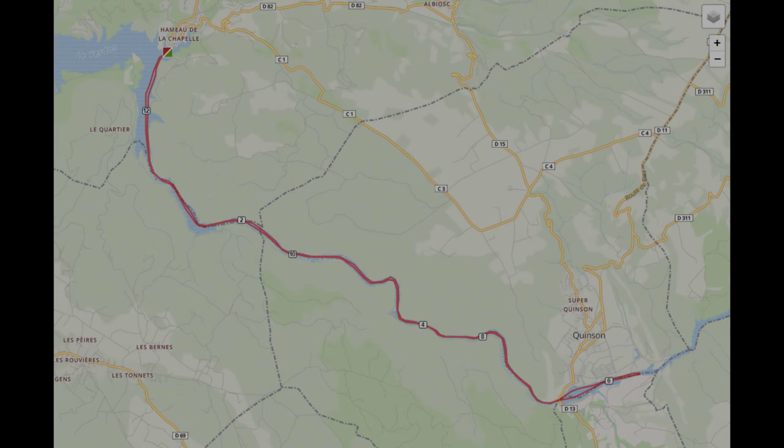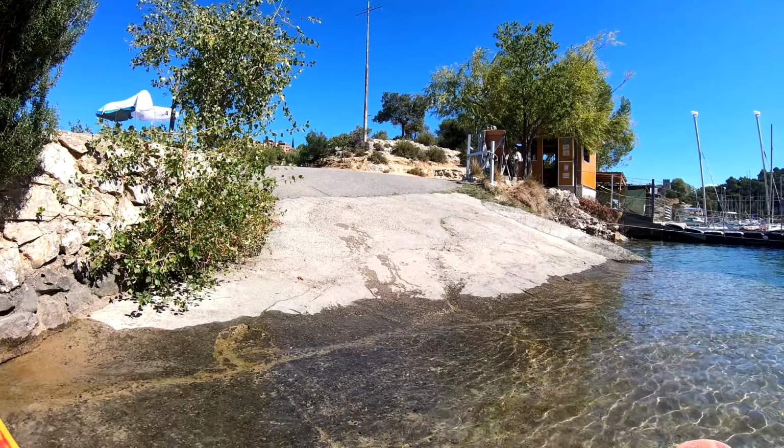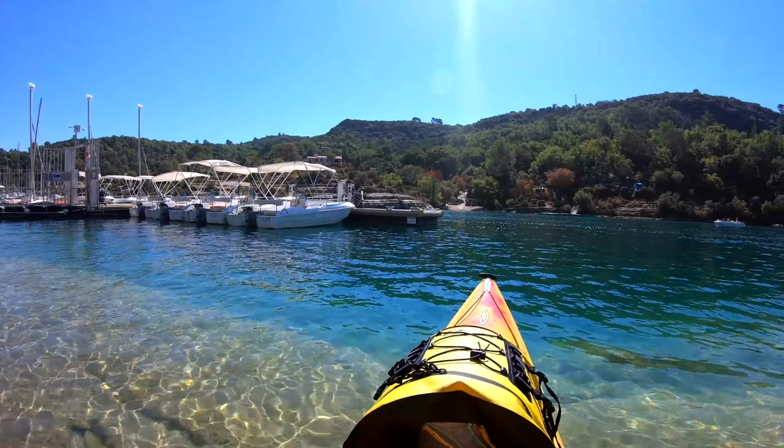Today is our third and final day of paddling the Verdon, and we are in the Lower Gorge. Here's a map of the route, and the total distance was 12.5 miles. If you haven't already watched days 1 and 2, then I recommend checking them out.